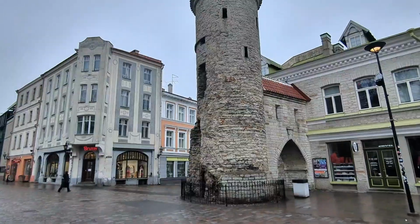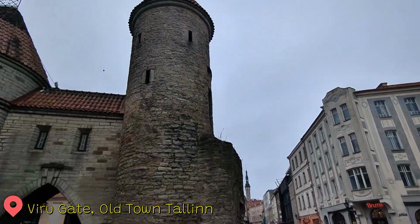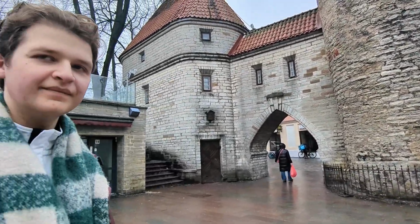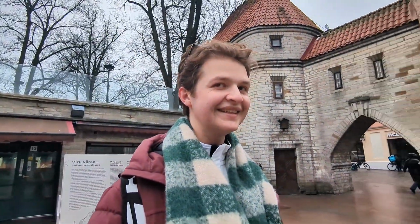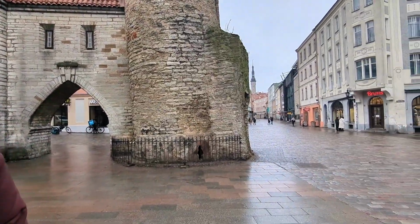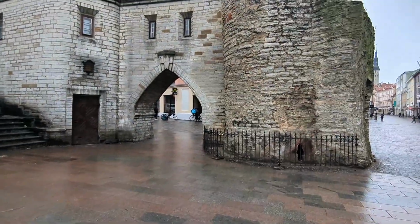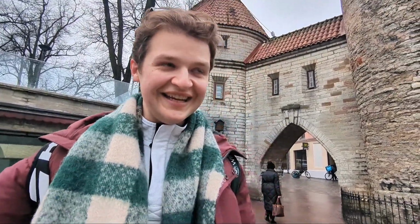Estonia, we're ready for you. We're stood here currently by the Viru gates, and we're gonna make our way in, and then near we've got St. Catherine's Passage, and we've got the Hellemann Tower. So yeah, let's go. The attractions seem reasonably priced. A lot of the tourist attractions here are free or under €10. Yeah, it's good. So I'm kind of excited.